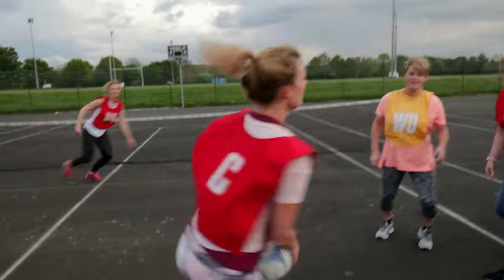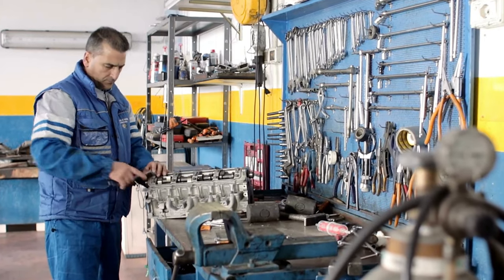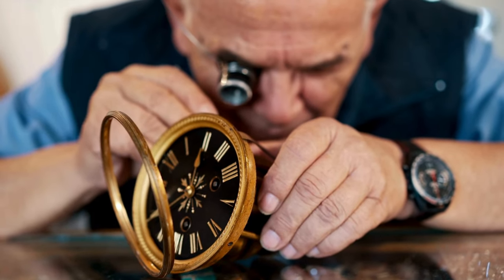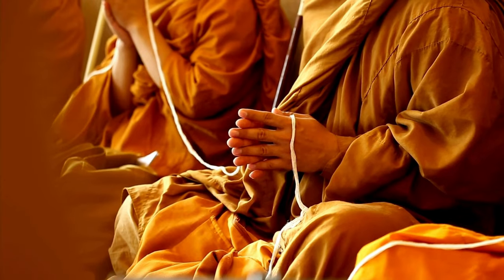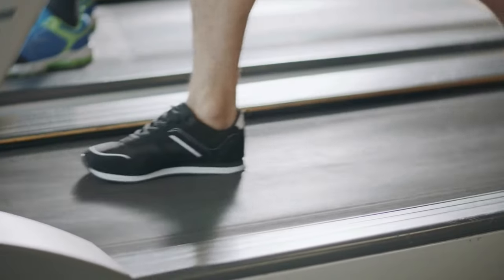Imagine you're in the final round of that game show you love. The clock's ticking, palms sweating, and you're equipped with, wait for it, needle nose pliers and a 24mm socket with a wrench. The oil cooler doesn't give away its tales easily, but with the precision of a master watchmaker and the patience of a monk, its stories, or perhaps its malfunctions, slowly come to light.